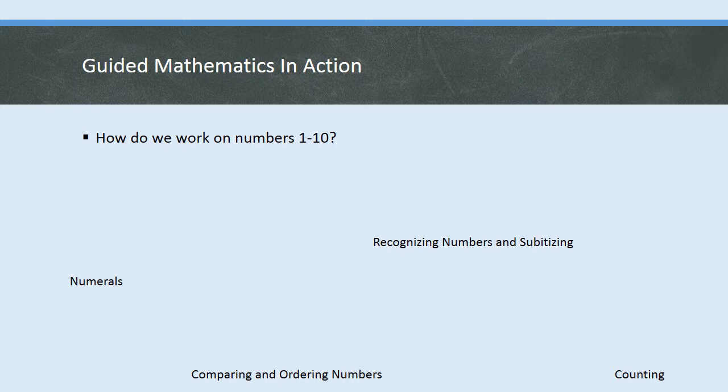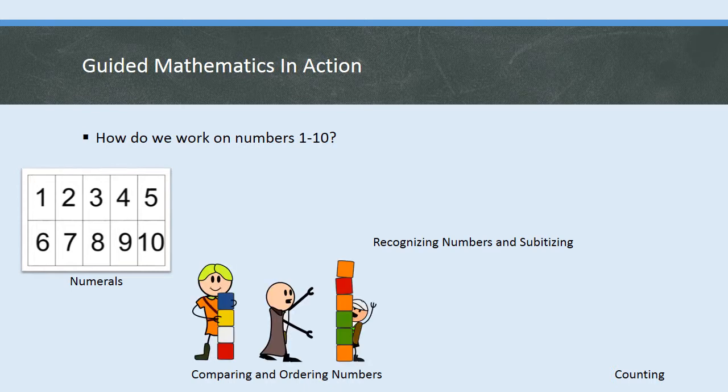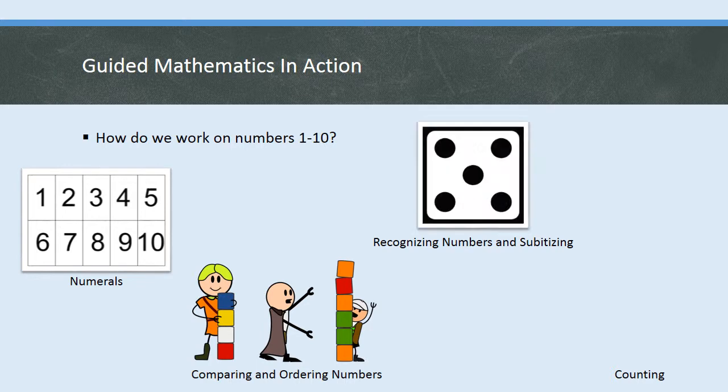How do we work on numbers 1 through 10? We work on numerals by teaching students the symbol for each number as we would teach a vocabulary word in reading. When we compare and order numbers, we ask students to find the larger or smaller amount, as well as the larger or smaller numeral, which represents an amount.